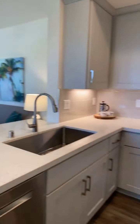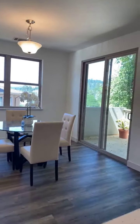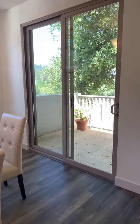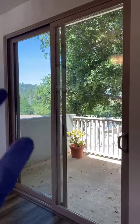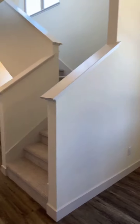So this great room design really gives the homeowner the opportunity to be involved while they're preparing food or entertaining or sitting down to eat. And also this deck allows an indoor-outdoor experience. You can be outdoors barbecuing while folks are inside and still be entertaining.